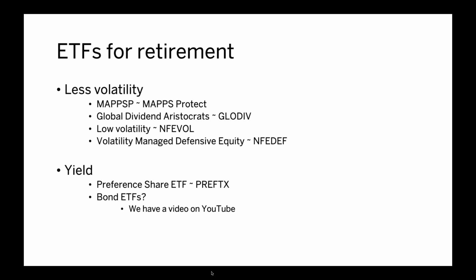The Satrix Divi Plus, that yield at times is absolutely phenomenal. Now 4.7 post-tax is not a bad yield, but their methodology means that at times that yield will really disappear. For example, when African Bank and PPC, who had both been very generous dividend payers, cut their dividends, they were both in the PREFTX ETF, and therefore took quite significant pain in holding them.